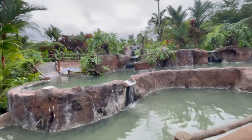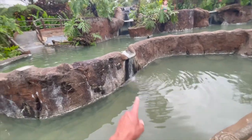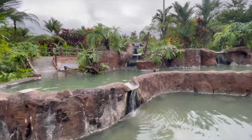So this is our hotel thermal spa for the public. There's pool one, pool two, and pool three, where Chelsea is right there. Let's make our way up there.